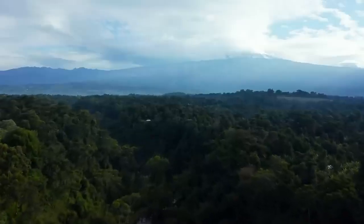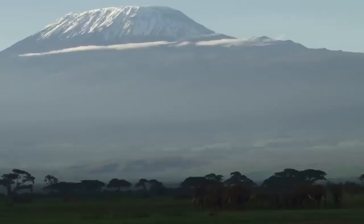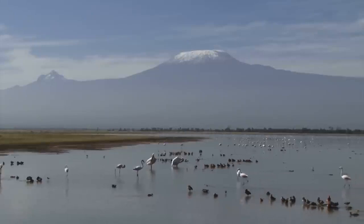Mount Kilimanjaro is the tallest mountain in Africa and marks the highest point on the continent, as it rises to an amazing 5,895 meters, or 19,341 feet above sea level.